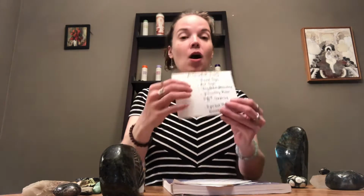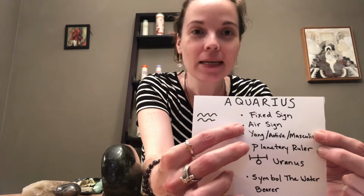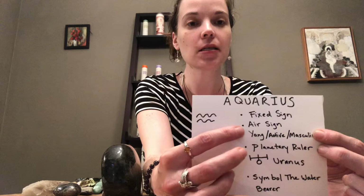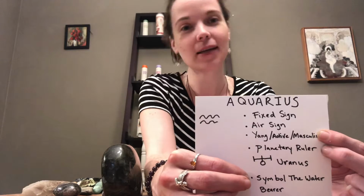So what element is assigned to the sign of Aquarius? What element? So we have earth, air, fire, and water. What element is assigned to Aquarius? Well, if you said air, you are correct. So Aquarius, since the symbol is the water bearer, a lot of people think that it is a water sign, but it is not. It is an air sign.